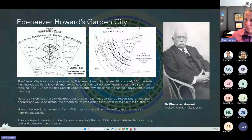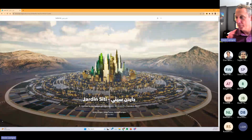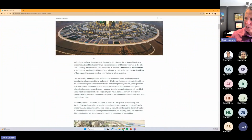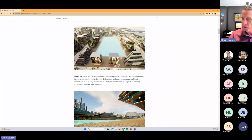And so we took Howard's vision and we applied it to a master plan. And so you can see this. Here's a link for you, hla.fyi/Garden City. Dan, maybe you could put that in the chat. It'll take you to this story map. This is what we did, similar workflows using CityEngine and the Unreal Engine and NVIDIA Omniverse. We built this city. And so instead of 32,000 people, I think we have about 1 million people in here, about 600,000 jobs. It's a self-sustaining city. And I'll just walk through some of the images from it.